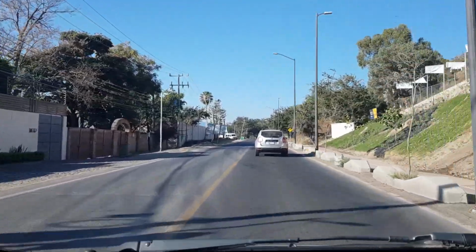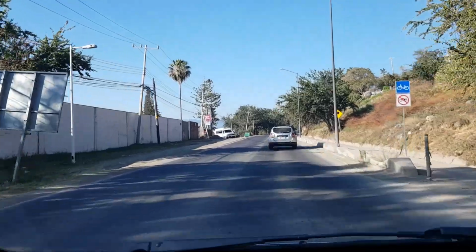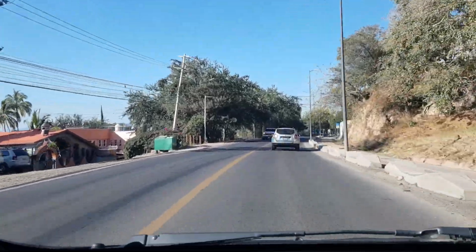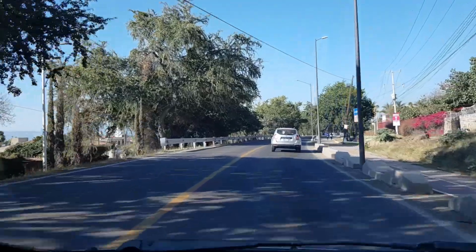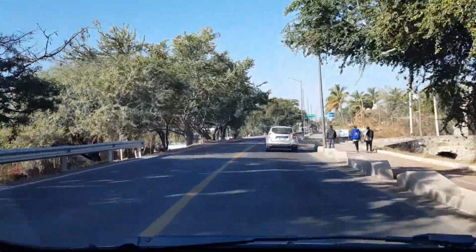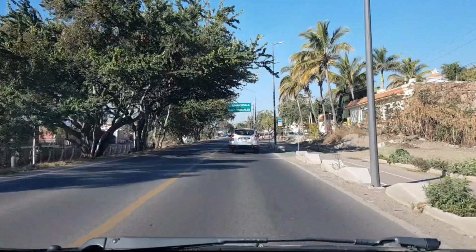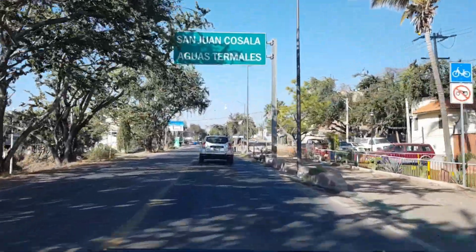We're just about to enter the village of San Juan Cosala. We're 22 minutes in from our drive from Chapala to San Juan Cosala. San Juan Cosala is a very, very Mexican village. There is the community of Racket Club coming up here on our right. It's also known and famous for its thermal bath.